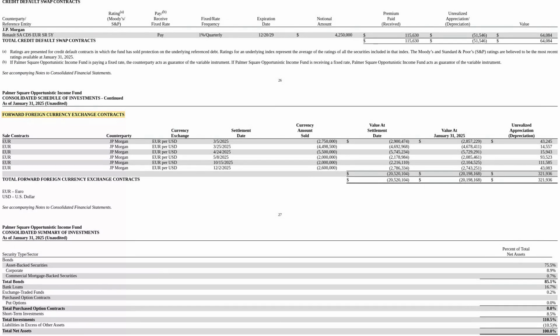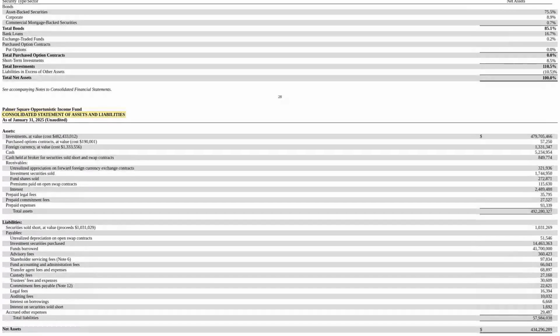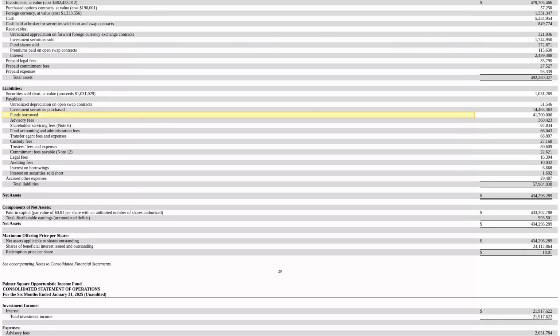Now let's take a look at the consolidated statement of assets and liabilities. This is a balance sheet showing what the fund owns and owes. Investments are valued at $479 million and other. That is after they've borrowed $41.7 million to juice up those returns. This puts their total net assets, what's left over after subtracting liabilities, at $434.3 million.